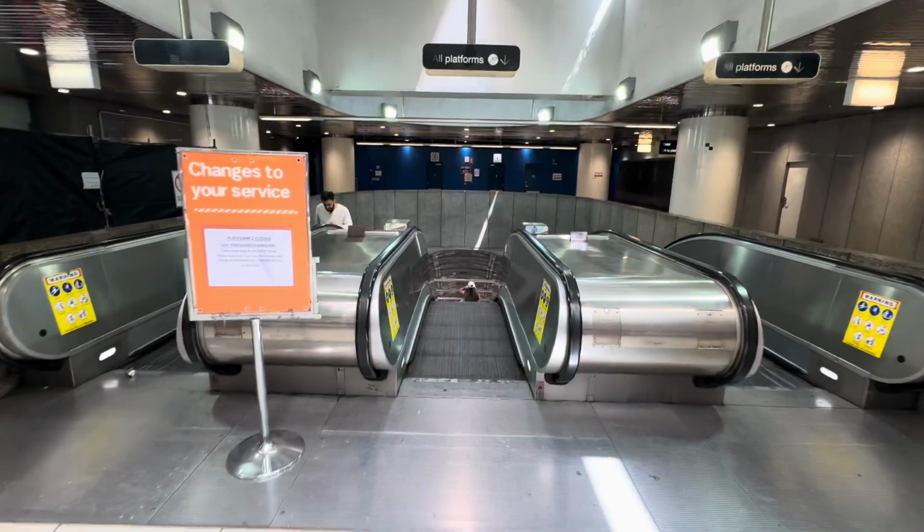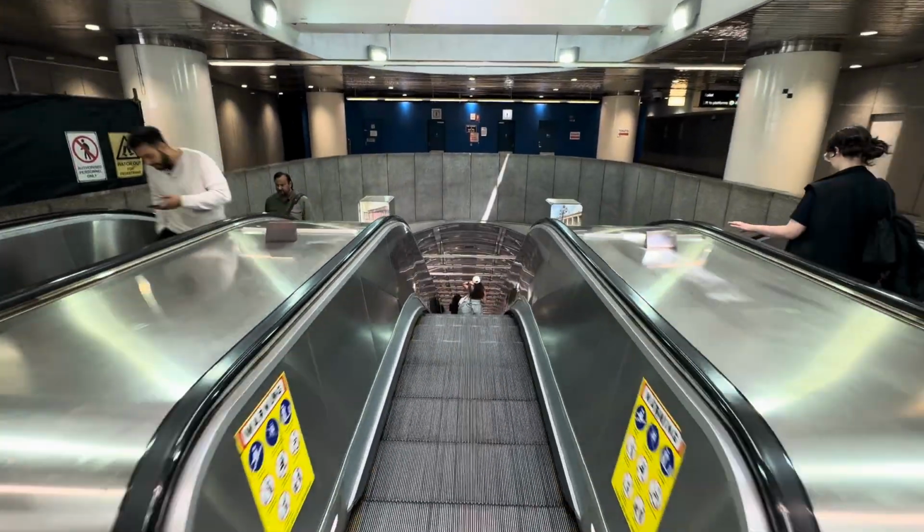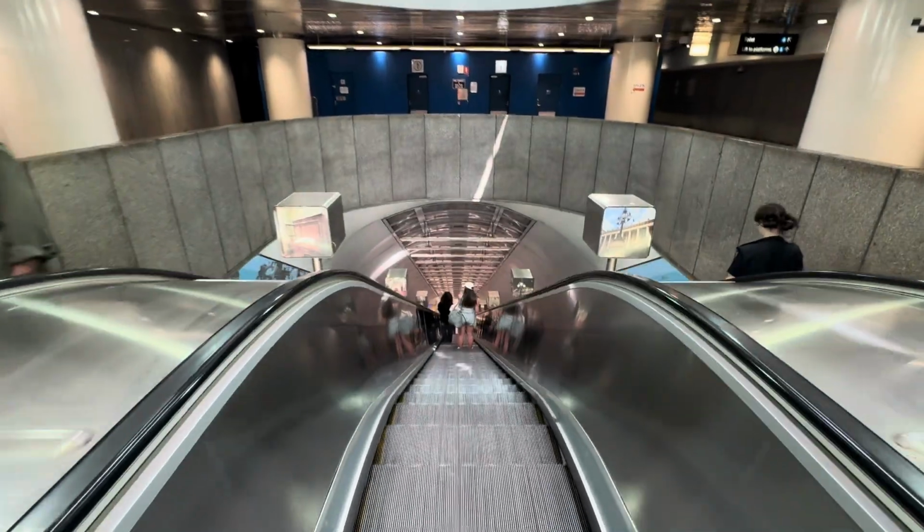It's not always good, but most of the time I like it, including now. It does smell public transporty, to put it lightly. It's actually good. It's a bit of a steep one.